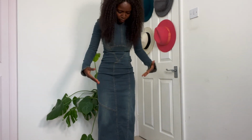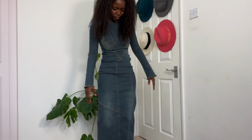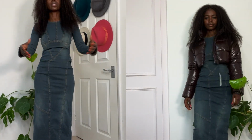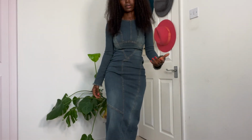Because I'm putting on the boots, and I'm putting on this dress, and then I'm going to put on a jacket as well, a puffer cropped jacket. It's so good. It's really, really good. And this is something I'm going to wear once in a while. If I'm going to keep it, it's once in a while.